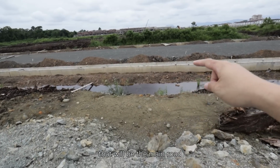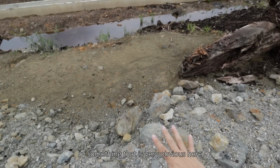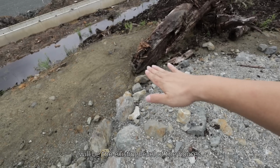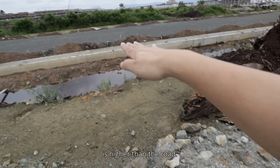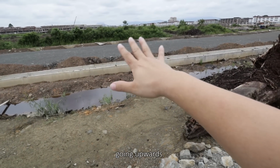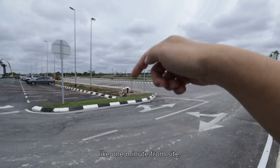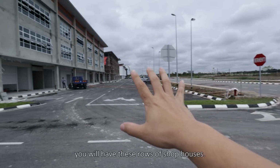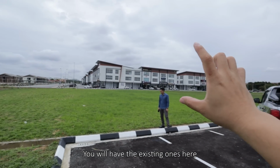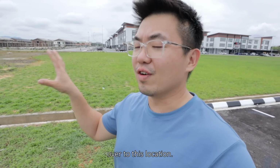As you can see, that will be the main road, that will be the main drain, so this will be the entrance, right? But something that is very obvious here is the existing level of the houses is higher than the road, so there will be this small little slope going upwards. That's nice. Then coming out around 1 minute from site, immediately you will have these rows of shop houses. These are the new ones. You have the existing ones here. That indicates the population that is shifting over to this location.